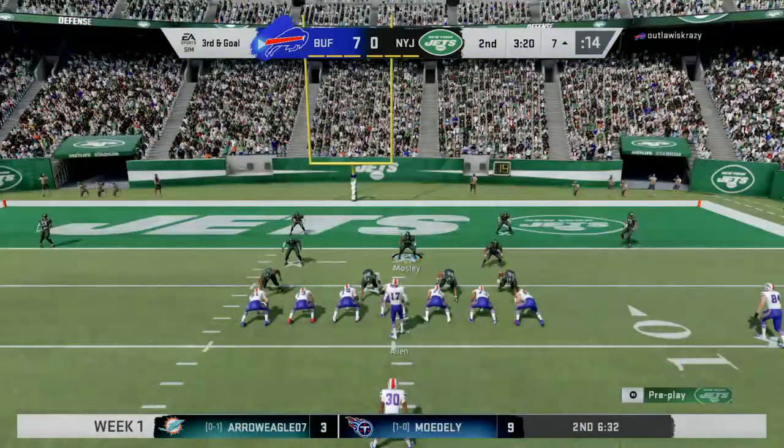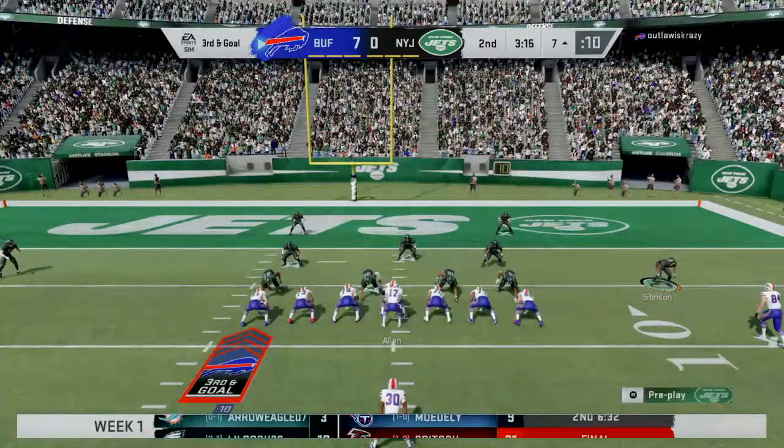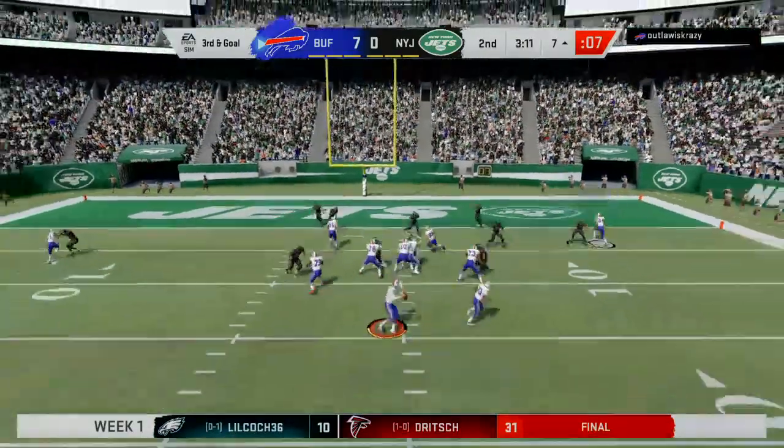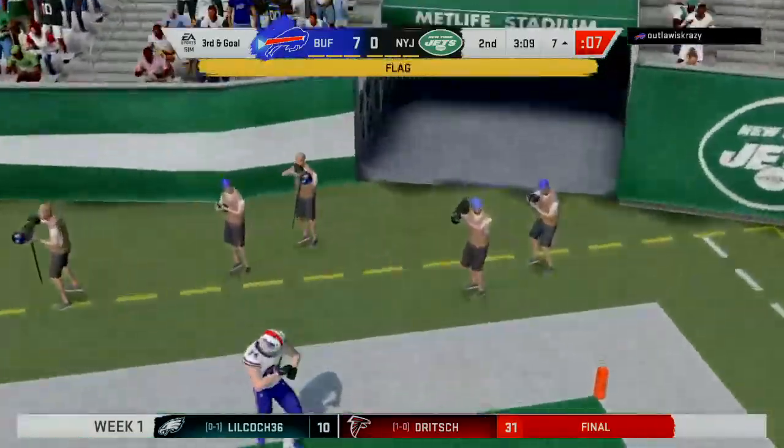This has been a long drive. You got to figure a field goal would be a letdown. Can they convert now on 3rd and goal? Here's Allen to throw it. That's incomplete, but there is a flag down.